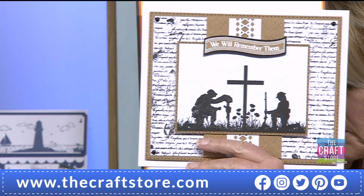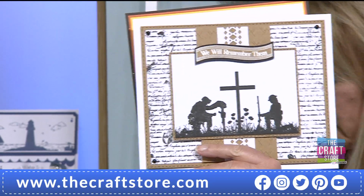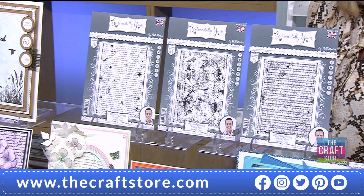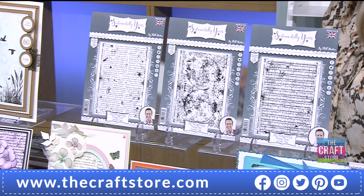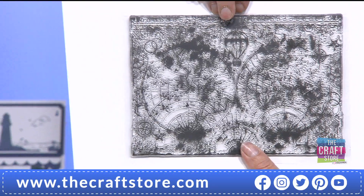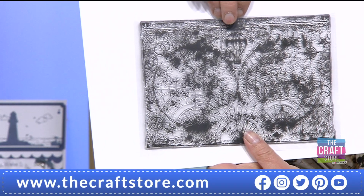Anything that's got those splats on there, that distressed look, I just think is wonderful. Let me just show you the size of the stamps again. I'm going to come back with that world map again, because this one is meant to be horizontal to get the true effect of it. But of course you can cut into this, you can change it around if you so wish. I mean, that would make a double page for a little album as well, wouldn't it?